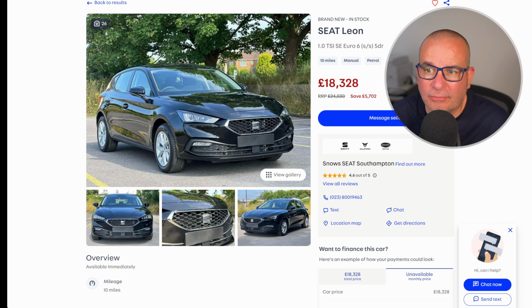This one looks like really good value, the SEAT Leon, which is a brilliant car. Basically a Golf with a different lid on it. 18,328 instead of 24 grand. It's got 10 miles on it. Manual petrol car. £5,702 off. Now you'll see there's no reg plate on this one, but chances are it's been pre-registered. It might even be a 2023 model. So always look into that because you want to make sure you're getting the full manufacturer's warranty.